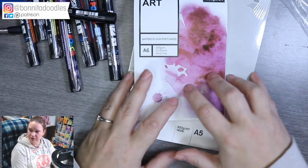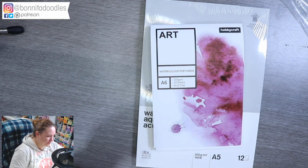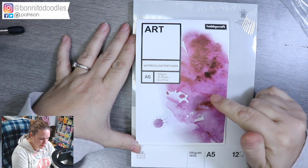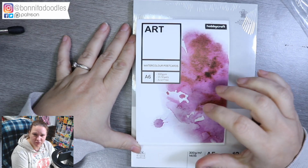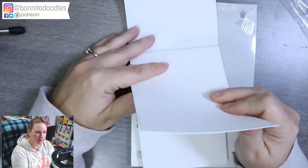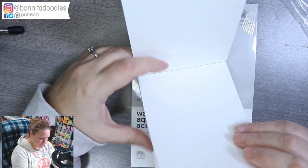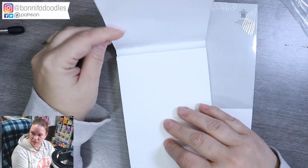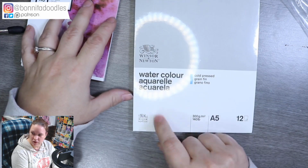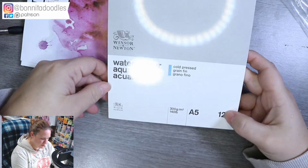So, the reason I'm showing you my haul is because of these as well. I found these weren't in the sale, but they were only £2.50, I think. And you get 15 sheets and it's 300 GSM, so it's really thick stuff. And I know I was let down by using a different paper last time. I should have used the Spectrum Noir, but I thought we'd give one of these a go and see how they are. And then these were half price, and I got this pack for £3, and there's 12 sheets.